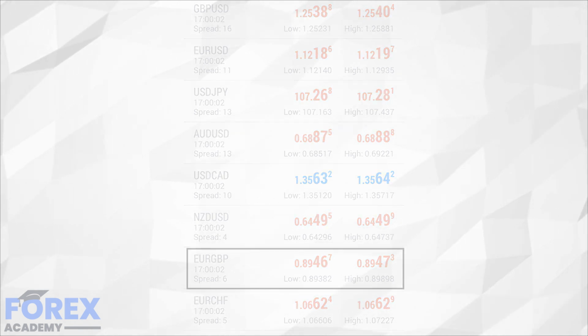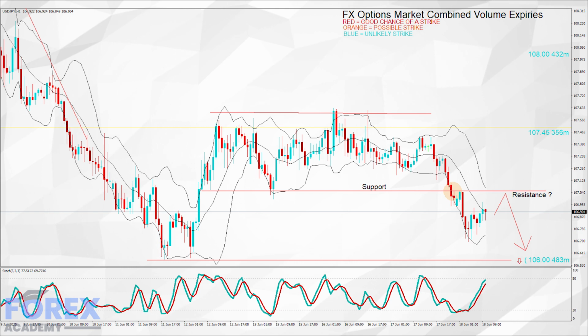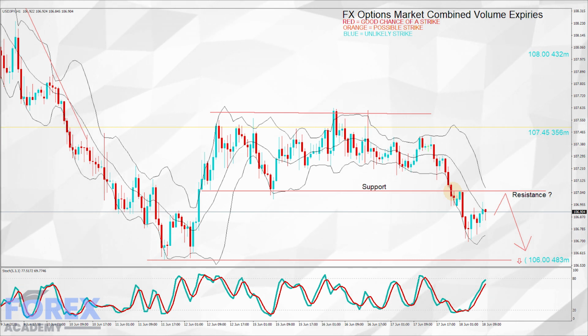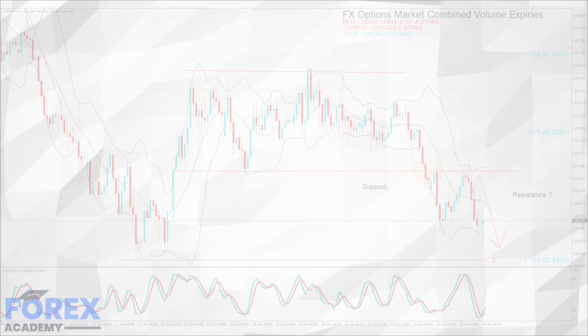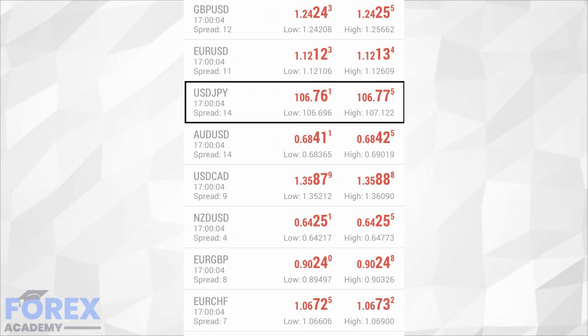Turning our attention to Thursday, we have three option expiries for the USD Japanese yen pair, and this is Kevin's analysis for around 8 AM BST, where he calls all three out of play and suggests price action will conform to the support becoming resistance theory. Let's fast forward and we can see price action did exactly what was expected. It followed the support becoming resistance pattern and all three options remained out of play. And here we can see that the exchange rate was 106.76 at the cut.